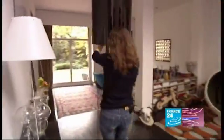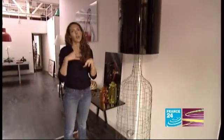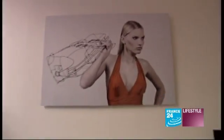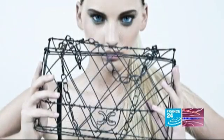In general, people often talk to me about that, the fact that I create very, very large things which don't overwhelm a room, which aren't necessarily cumbersome. We seem to slip through them. Her work didn't go unnoticed for long. Marie's talent has already captured the attention of the main luxury houses, such as Chanel, for whom she created this handbag.